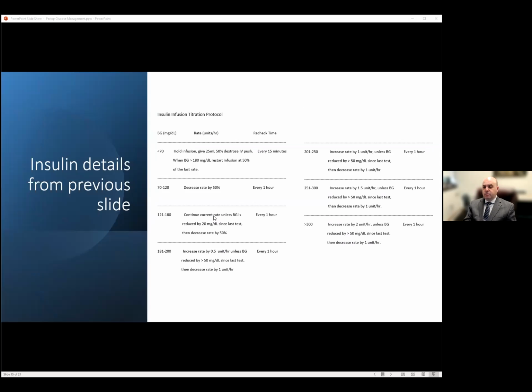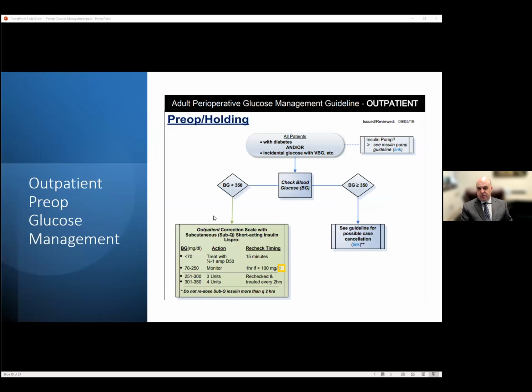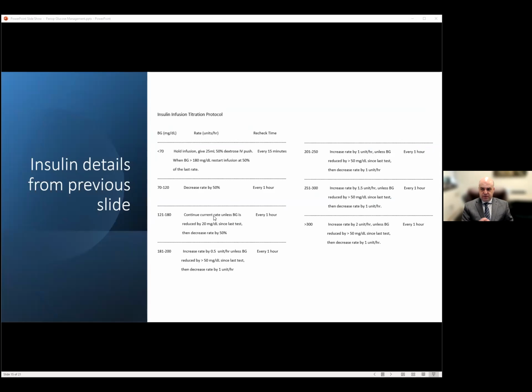Are there any questions about the inpatient side? And I want to pause here before I jump into the outpatient side, because I think that's a good stopping point right now to take any questions or address any concerns.